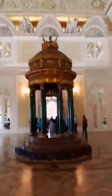That's why it's so-called the antechamber. It was like the first room.